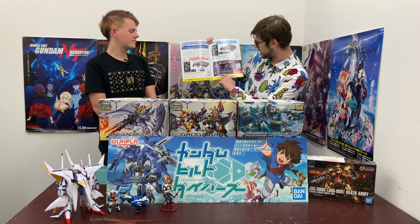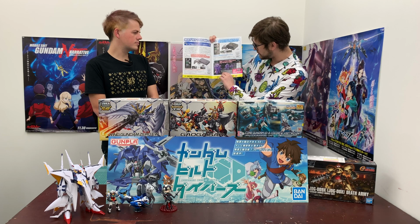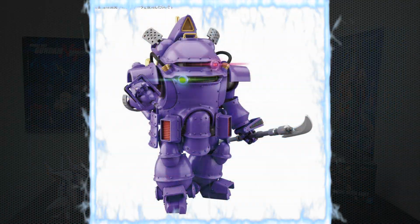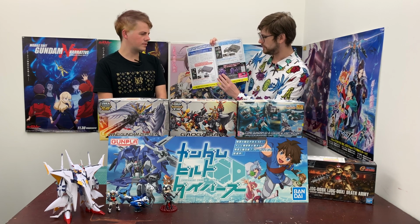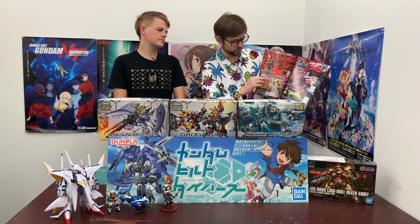All right, so we also have, down here at the bottom, we did see this at the Hobby Show, and this is the HG120 Kobukai, from Sakura Wars 2, and that looks really cool. We talked about these before. I think they had 2 previous versions that were on pre-order. So I think we talked about those a bit more at that time. Now the purple one, I think, looks quite awesome.